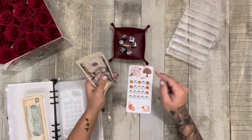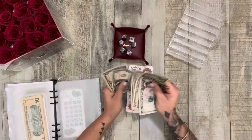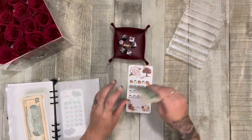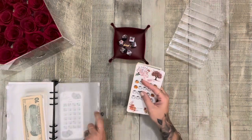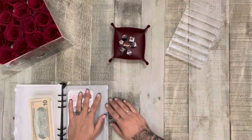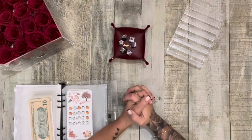So in our autumn vibes, we have 5, 10, 11, 12, 13, 14, 15, 16, 17, 18, 19, $20. All right. And then that is going to be it for Monday minis. But yay, we finished. Roll the dice.